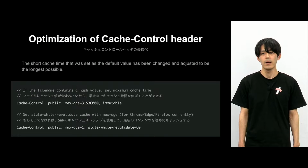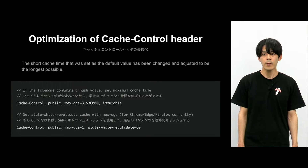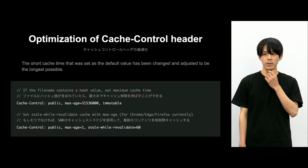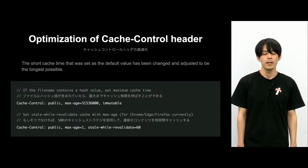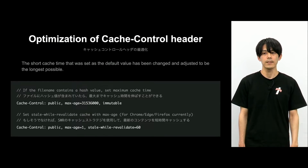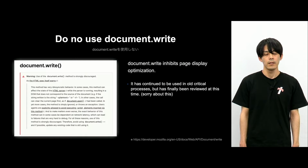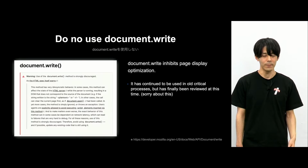And if they are properly versioned, the cache times can be extended to maximum. Many of the resources provided company-wide had a uniformly short cache time by default, so we adjusted this to be as long as possible. And next is not using document write.